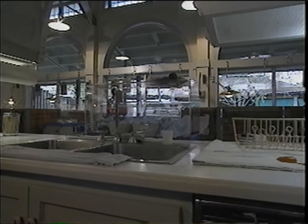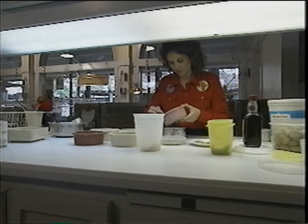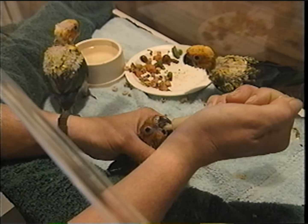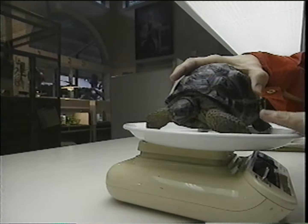The Busch Gardens Nursery is one of the finest I've ever seen. Each animal gets individualized, round-the-clock attention, has its own feeding schedule and baby formula, and is monitored and weighed daily to make sure it's growing properly.